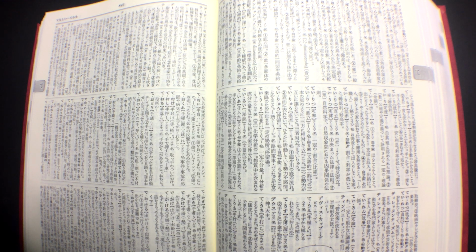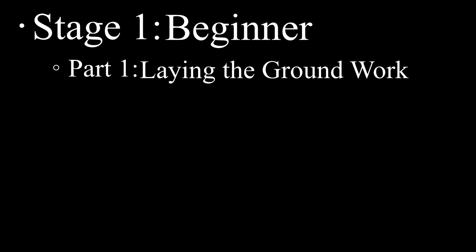So with all that out of the way, let's get started. So I've broken down the process of mastering Japanese into 4 stages, and I predict that each one should take roughly 1 year. Stage 1. Beginner. Part 1. Laying the groundwork.